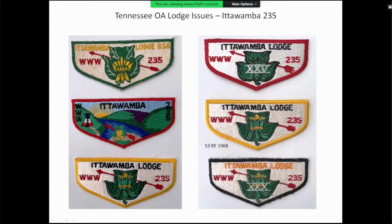I am told by the Itawamba folks that if you tear back this border a little bit, you'll see the red cut edge border under it. I've never done that. I'm not willing to do that, but it's an interesting story that I didn't know until recently as well.